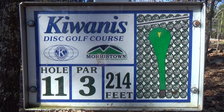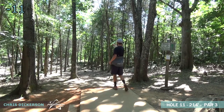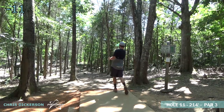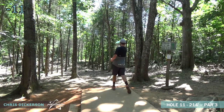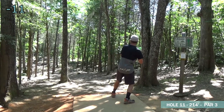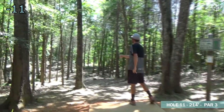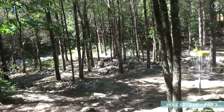It's like I said, it's a technical hole. So you kind of want to cut in, not before that big tree you see, but you can see two trees that are forming close to a V. You kind of want to curve around the outside of them. Now Dickerson throws something here that I've never seen on this hole. Throws it up, and I don't know if that's an intentional roller, but I've never seen that before, and it worked out really good.